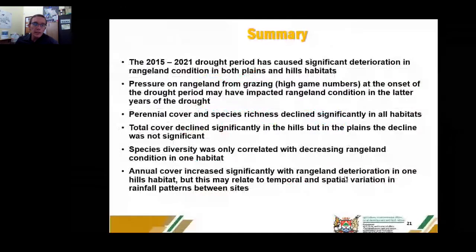So in summary, this 7-year drought period has caused a significant deterioration in rangeland condition in both the plains and the hills habitats. And the pressure on the rangeland from grazing initially at the onset of this survey period may have provided an additional impact on the change in rangeland condition going further into the drought period.